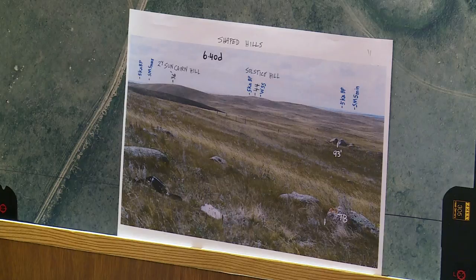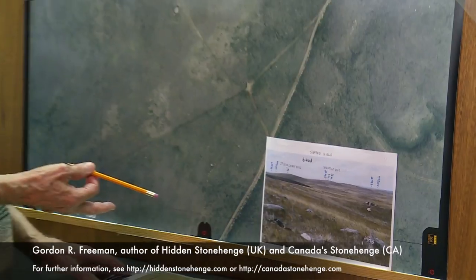Genius existed on the prairie 5,000 years ago, and not only mental genius, but physical genius to change the shape of the ground.